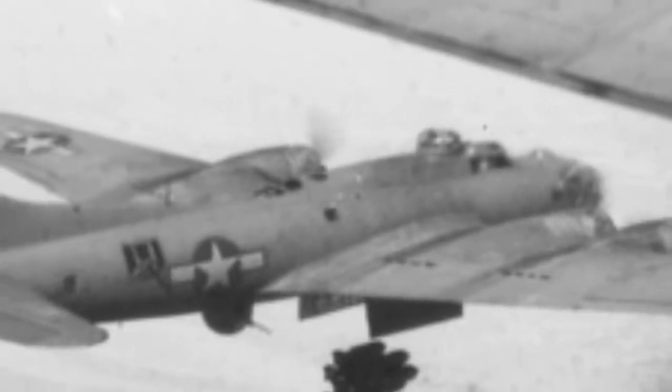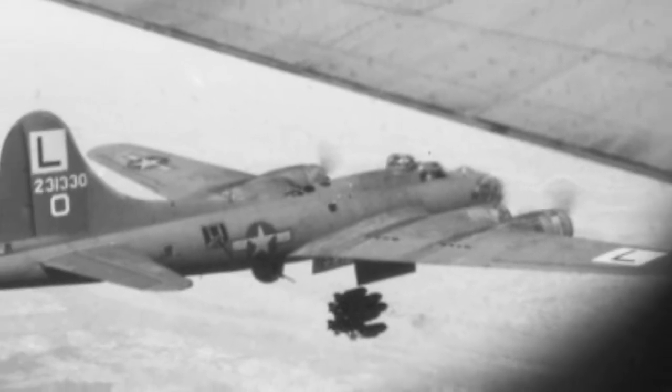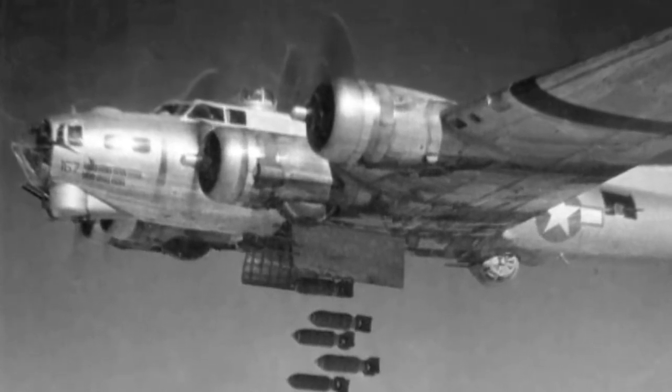Okay. And the paint job looks like she's in the European theater, early war. European theater, 8th Air Force, and this will be prior to 1944. You've seen this, all aluminum. Right. January 1944 is when they get involved.